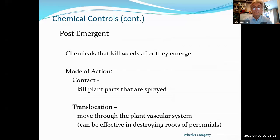Now, post-emergent controls are used after the weed has already sprouted. And there are different types of these post-emergent herbicides. They work mostly by contact. Some, like clove oil or vinegar or citric acid, will kill the part of the plant that it's sprayed on. Some products, you can spray them on the leaf, and it'll be translocated through the plant system down to the root. These are the most effective weed killers.